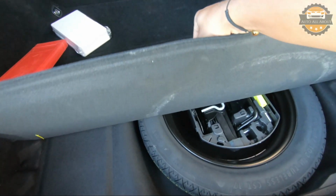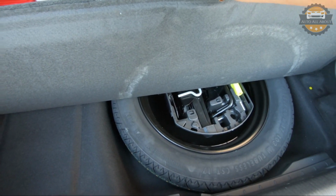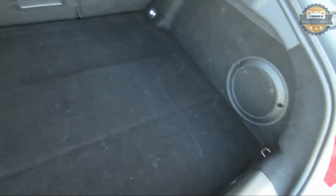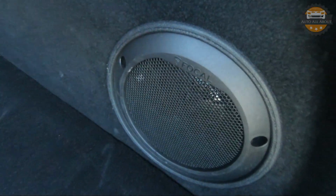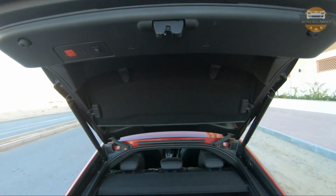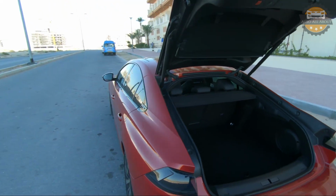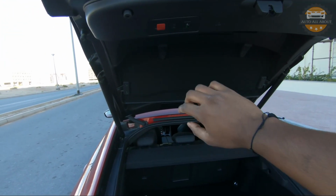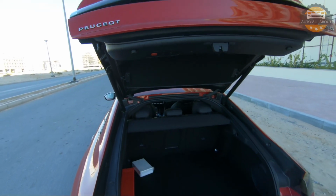And also at the bottom, we get a spare tire. It is not a full size tire, but still we get a spare tire and some tools as well. And on the side, we get a subwoofer for the Focal audio system. And as you can see, the car is a sports back design. So the rear window also opens along with the tailgate.